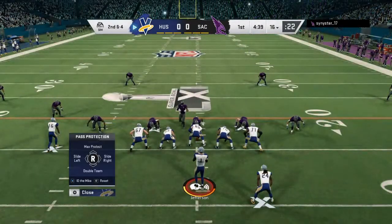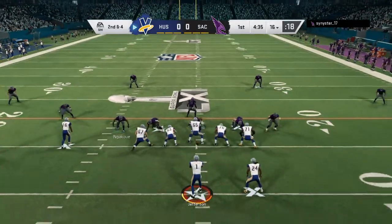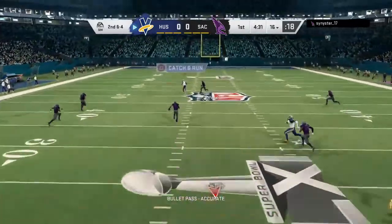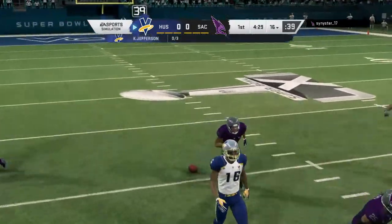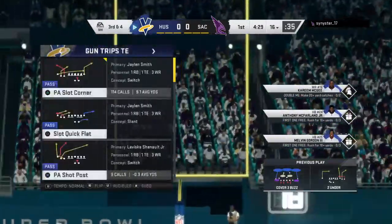6 yards on that last play. Here's 2nd and 4. He's going to fire one deep over the middle. And that's going to be incomplete. Good effort there trying to take a shot, but it's 3rd down.